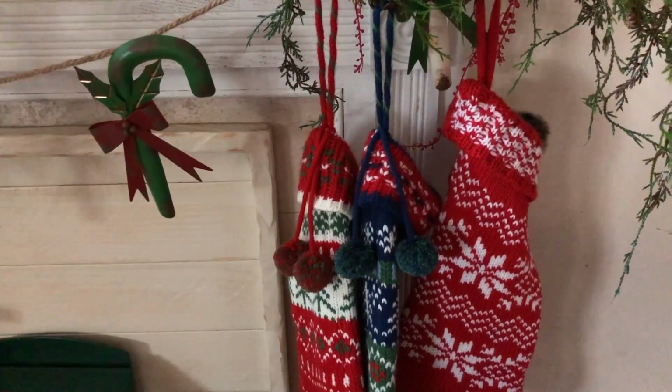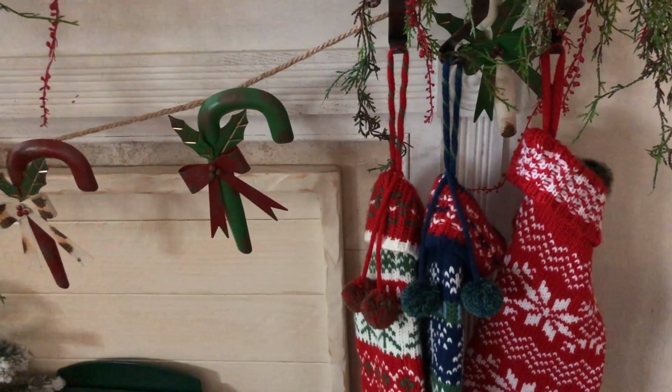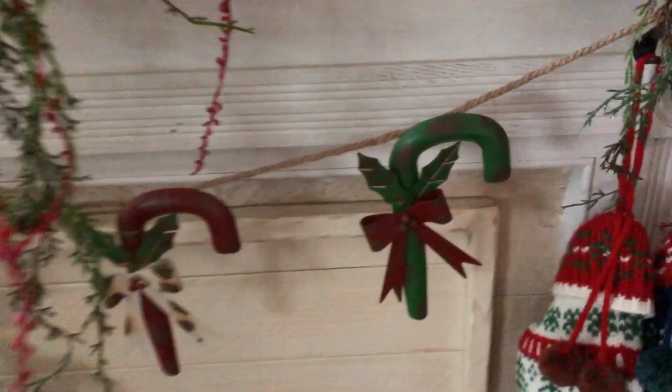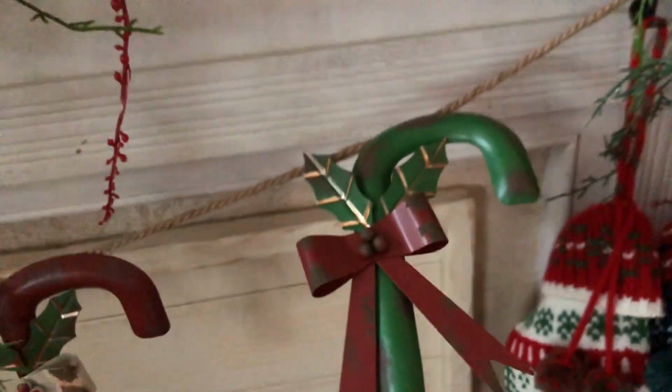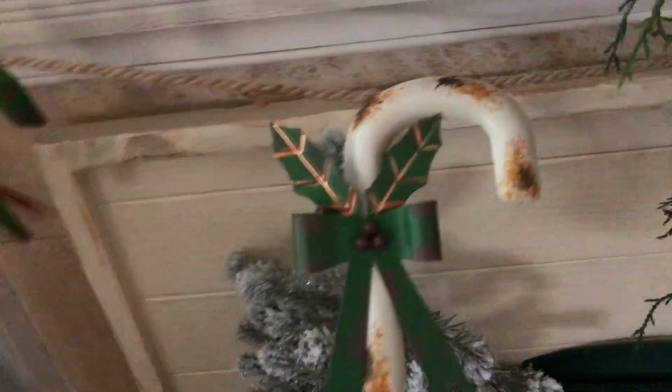All right, and these are stockings. They're from various places. I think some are Target, I believe. I don't know, last year. And then I love this. This was from Michael's this year. It's a garland, which I love. It's metal, but it's all worn out and rustic looking, which I love.